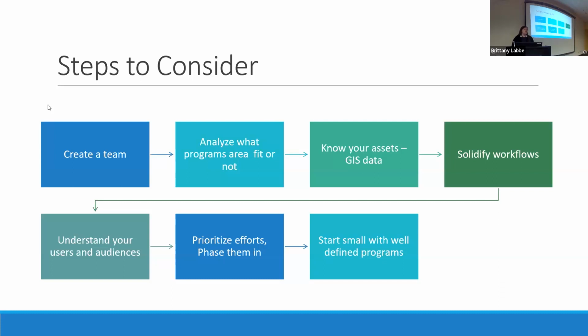Not every program is going to fit into an asset management program. We do have some different divisions within our city who have chosen to manage their assets separately because once this was selected, it just wasn't the right fit for them. Know your GIS data, know your assets, and know what you've got. Have a really well-established program for making those changes.